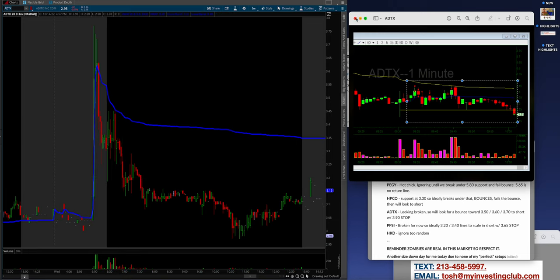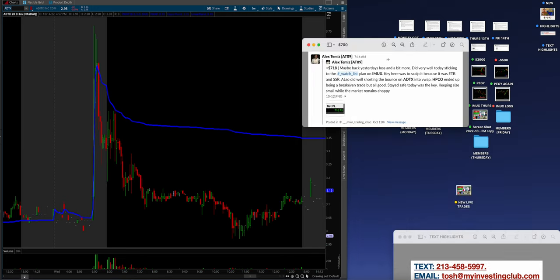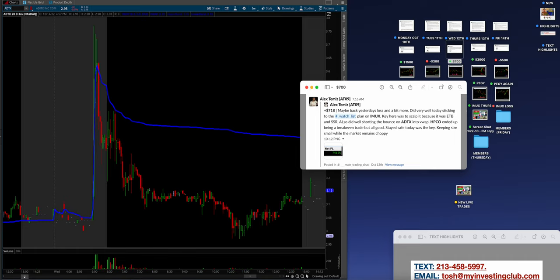All you need technically is to plan a little bit in the morning, obviously an hour, 2 hours, as much time as you can. But for executing, you only need that first hour, specifically for short selling in small caps. And that's what's so key. You can create a whole career. Alex is making millions of dollars a year trading 1 hour a day. 1 hour a day, guys. And this is peanuts week, and he still made around $4,000 if I do all the substitution from the gains. $718 made back yesterday's loss and a bit more.